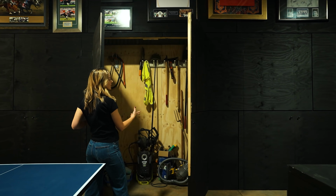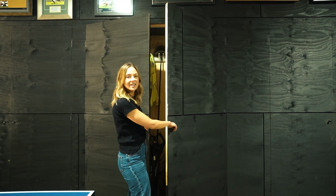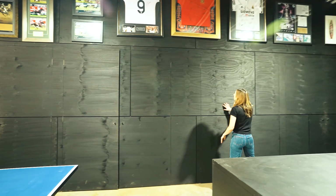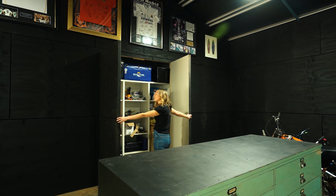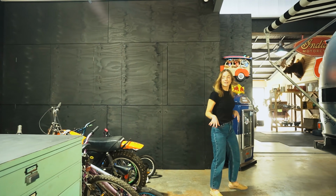So that is actually a really neat way to store all of the ugly shed stuff, which would usually be on display. So they've just built in this storage, and they've panelled it with just ply and painted it black. So a really clever way to hide away all of the practical ugly stuff. Got a couple of toys, a couple of bikes.